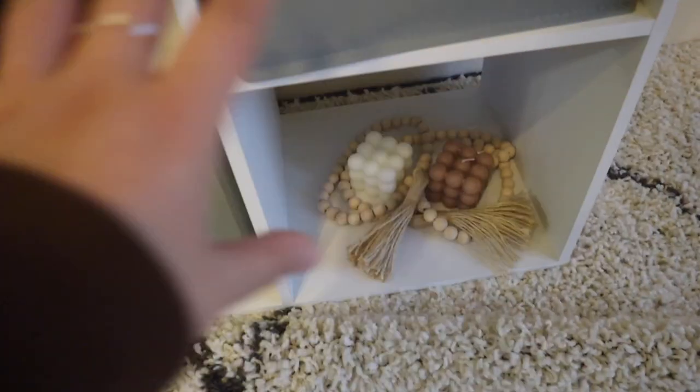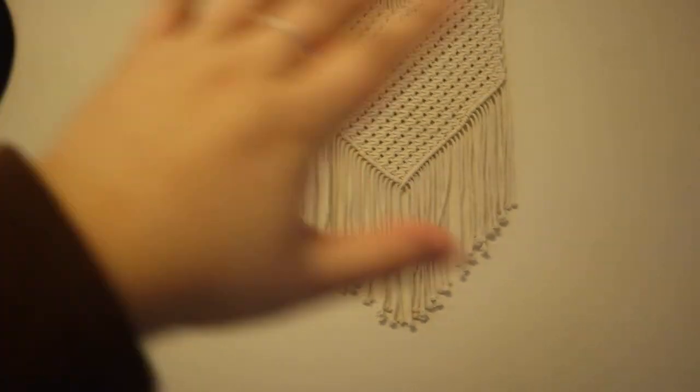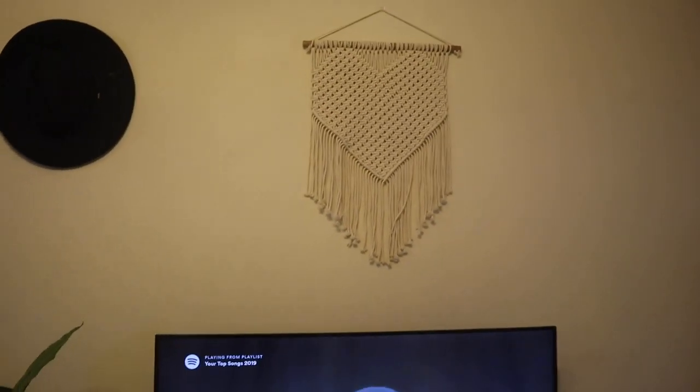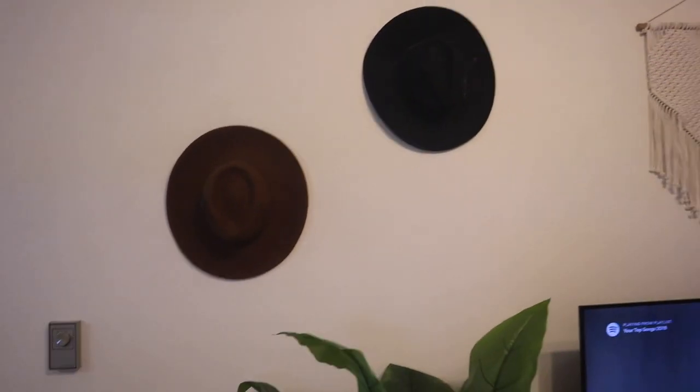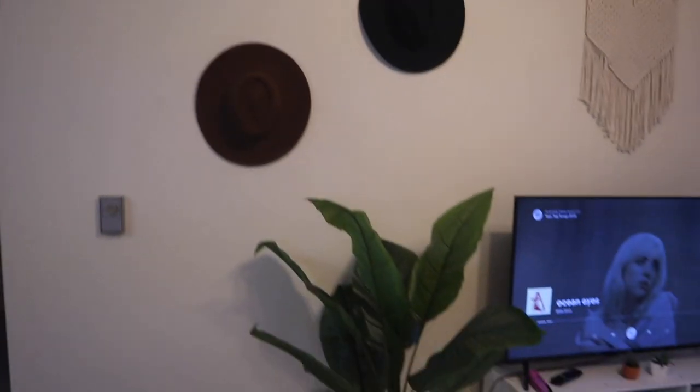It's very aesthetic. I have no idea what this is called, but it is from Target. I have no idea what it's called, but it just looks really cute. I have my two little fall hats from Target, and I just hung them on command hooks. And I was like, you know what? Instead of storing them in my closet, I'm gonna make decor out of them and put them on my wall, and I just think it looks so cute.